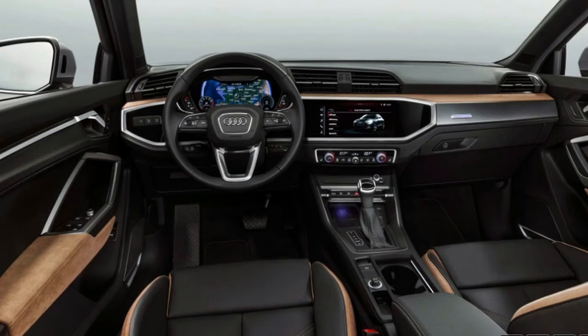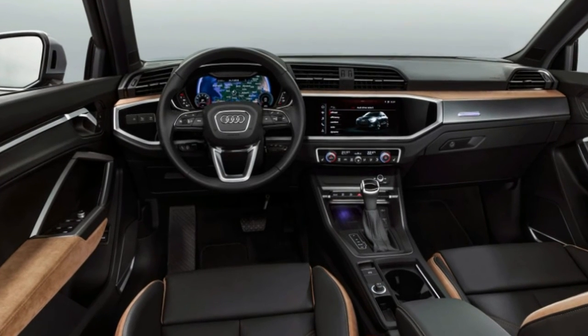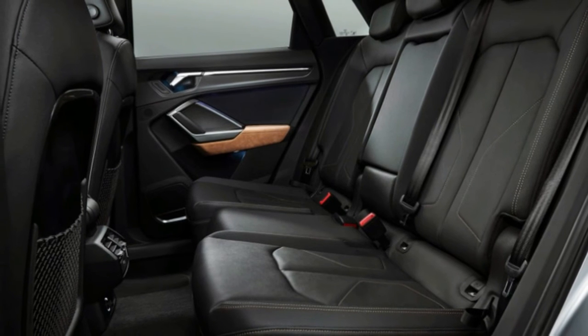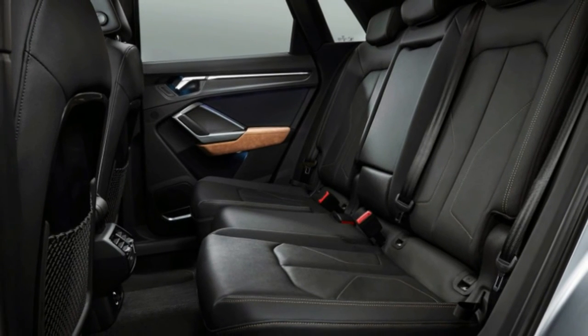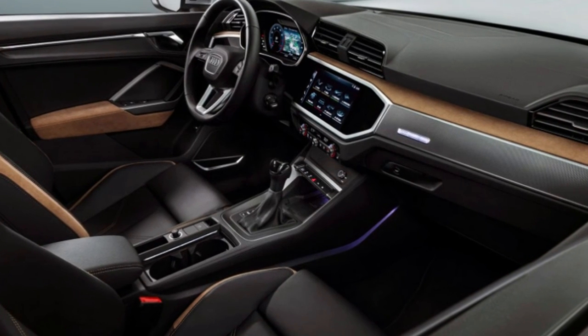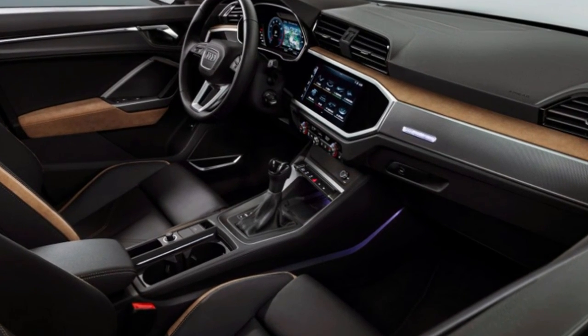European deliveries start in the fall, but at this time we don't have any US-specific information. We can make some assumptions that the broad features and specs we're outlining here will apply across the pond. When we have more information and an on-sale date, we'll share that with you.